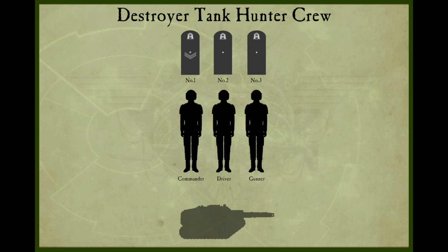The next highest rank is that of a corporal, and the rest of the tank crew again are guardsman 2nd class. The next highest rank is that of a sergeant, and the rest of the tank crew are guardsman 2nd class. The next highest rank is that of a staff sergeant, and the rest of the tank crew are guardsman 2nd class. The next highest rank is that of a sergeant 1st class, and the rest of the tank crew are guardsman 2nd class.